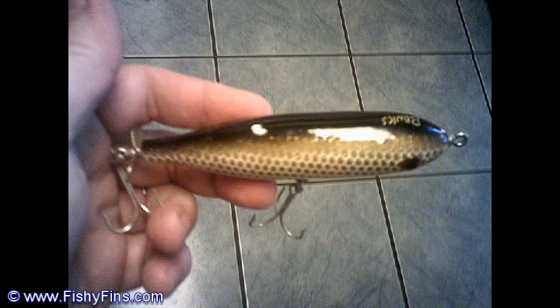And when you have this kind of scale pattern, especially with the red colors, I like the red head, white body design on that because it's just absolutely beautiful. And once you get that red blinking, you're going to be on fish, and it just shines throughout the flats to get some attention.